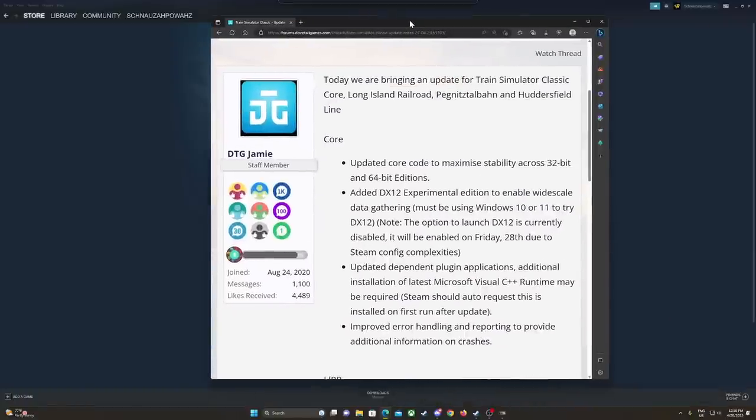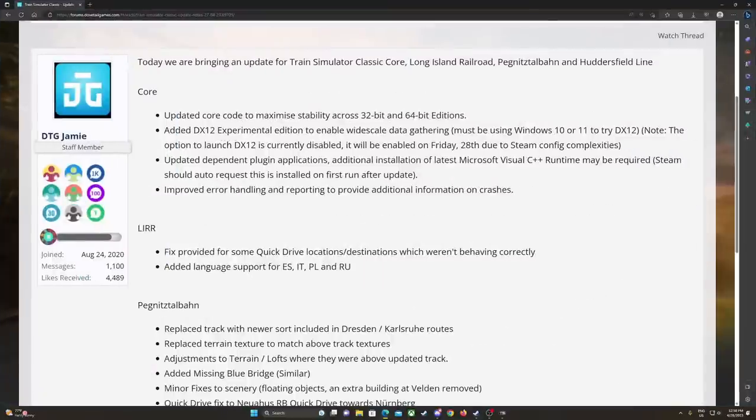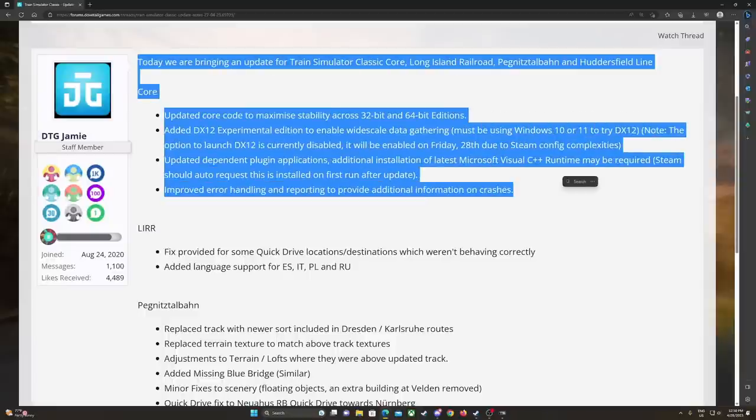Now, let's go over the updates here. So let me bring this over. This is on the store page, or their forum anyway. I'll link it down below where you can go and find this information. And it clearly denotes everything that's going to be in the update. So it says we're bringing the update, da-da-da. It says updated core code to maximize stability across 32-bit and 64-bit editions. See, I thought they were just going to get rid of 32-bit. I can't believe that people still play on 32-bit, if I'm completely honest.